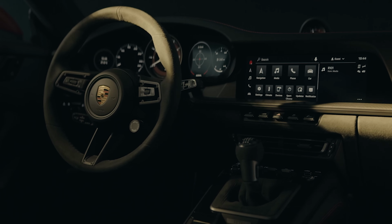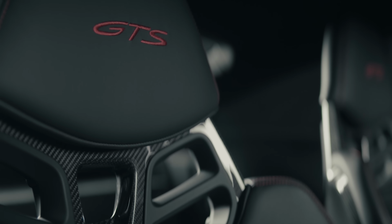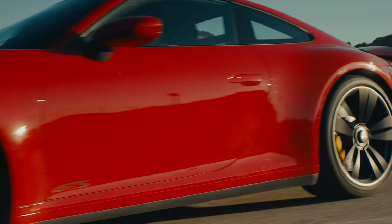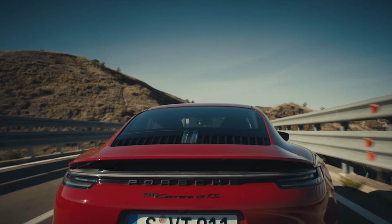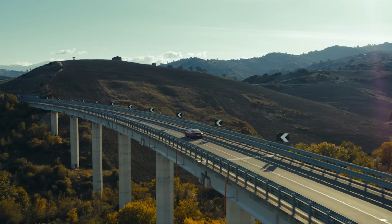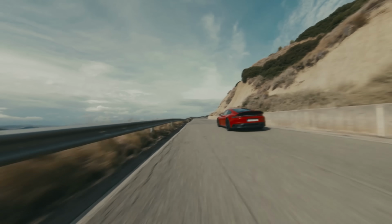Just for reference, the optional lightweight design package includes full carbon buckets in the front, the deletion of the back seats, lightweight glass for the side and rear windows, and a lightweight battery. You also get rear-wheel steering thrown in for good measure. Overall, it will save 25 kilos, but I think the added sense of connection could be the more profound benefit. We'll have to wait and see.